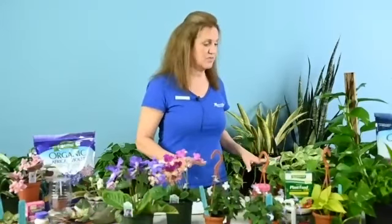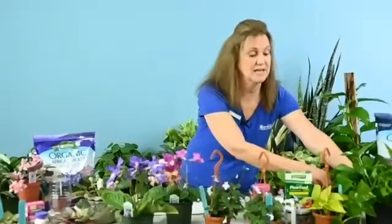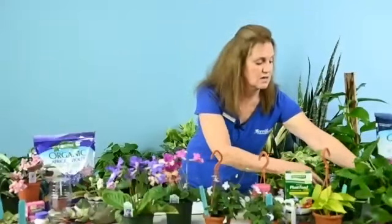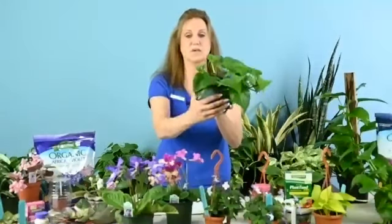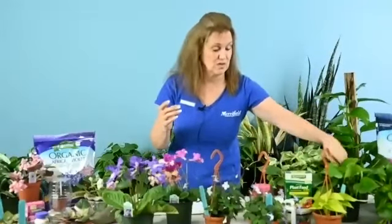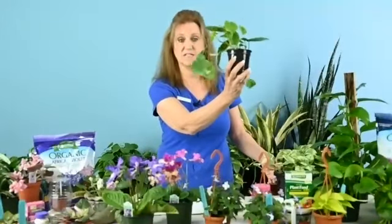So Pothos is going to be this plant here. This is a jade pothos. It's all green. A lot of people call this philodendron. Actually, in the 70s, everyone called this philodendron. It's pothos. And then we are also going to be talking about certain types of philodendron. This is an all green heartleaf philodendron.